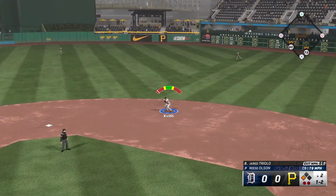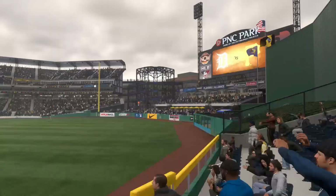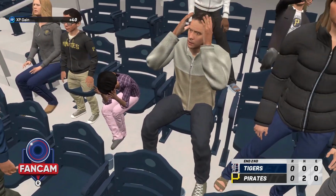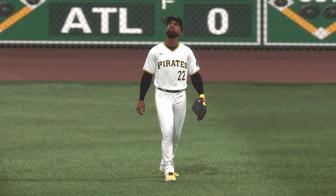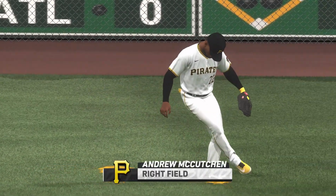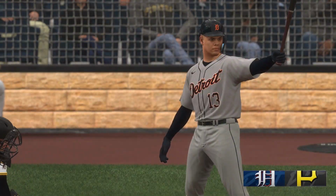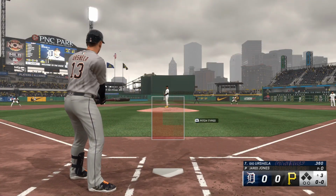On the ground, right side. Throw on to Torkelson. Gets him easily, ends the inning. So one left for Pittsburgh. We'll move to the third with no score. Now into the ballgame on defense, Andrew McCutchen. He takes over in right. Jarrett Jones into the game. This is his third time out this year. Gio Urshela to the plate.